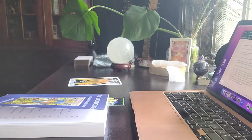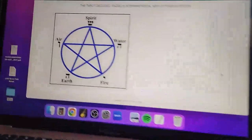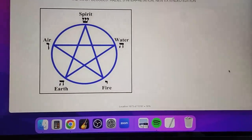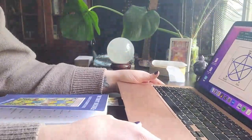Jesus, Yeshua, responds with the letter Shin. For example, when the Shin is placed inside the middle of the tetragrammaton, Yod-Heh-Vav-Heh, it forms the name Yeshua. From this picture, you can see that the Shin coincides with spirit, also known as the fifth element.